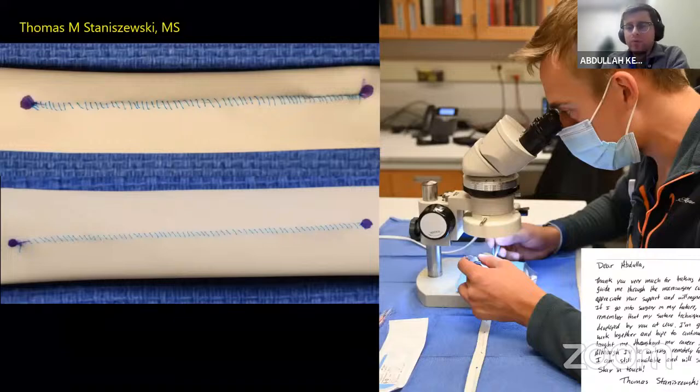So who can perform such training? I think this is really important to show. So Thomas was an undergrad student. He was getting prepared for medical school, and he was interested in completing our curriculum. We gave him the microscope and introduced everything. And that was one of his first attempts. As you can see here, this is his last attempt, and there's a big difference.